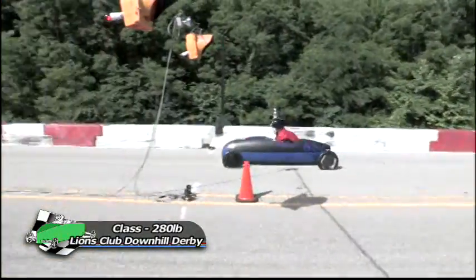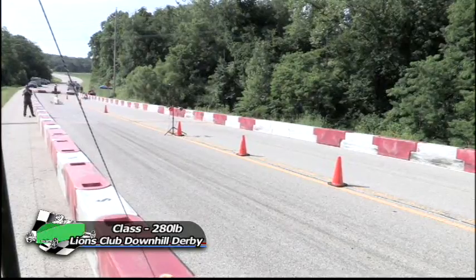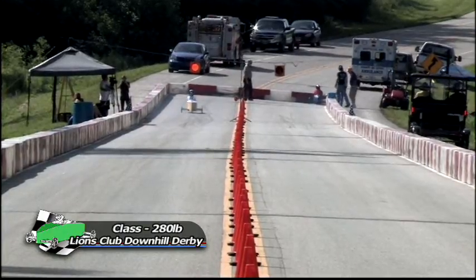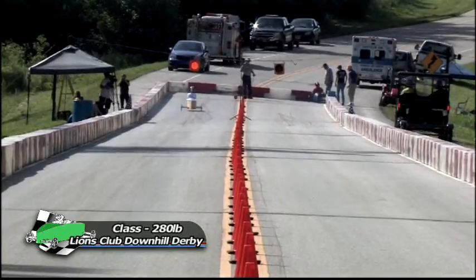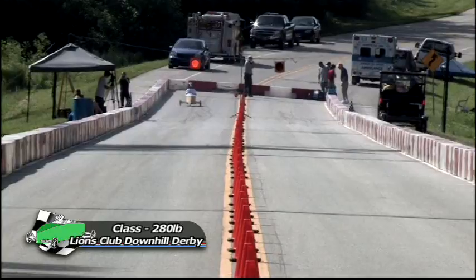Yeah, it looks like Groom has it at the end. There it is. Lane number 1, your winner. That is Zeke Groom. Zeke Groom is the winner from that. Right here he is, 123.